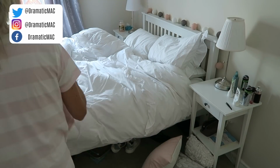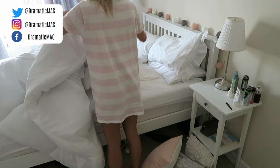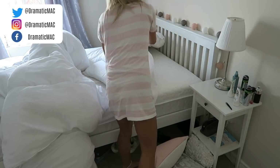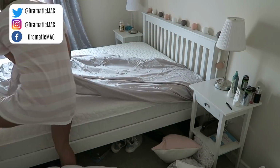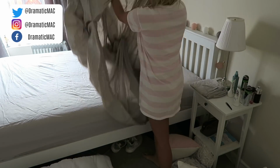So on this morning I was actually changing my bed sheets. I usually change them once a week, maybe every 10 days, and they were in dire need of being changed. So that is what I'm doing this morning. I'm just stripping my bed like you normally would and taking everything off, and I got brand new sheets this morning because obviously I've recently moved in, so all my bedding is kind of new. I got these lovely bed sheets from Amazon, I think, or eBay, one or the other. I'll leave them down below.